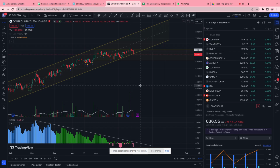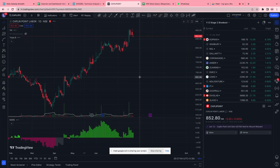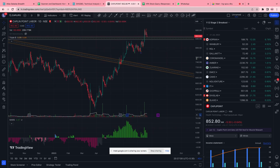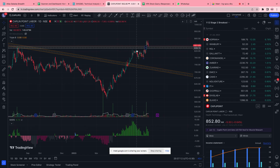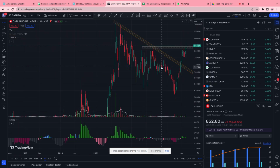Then we have Kaplan Point. Kaplan Point is a stock I really like. Unfortunately, I haven't been discussing a lot of this stock with the group somehow, but it was already on my radar when this high tight flag was forming. Okay, now let's look at it first in a high time frame.